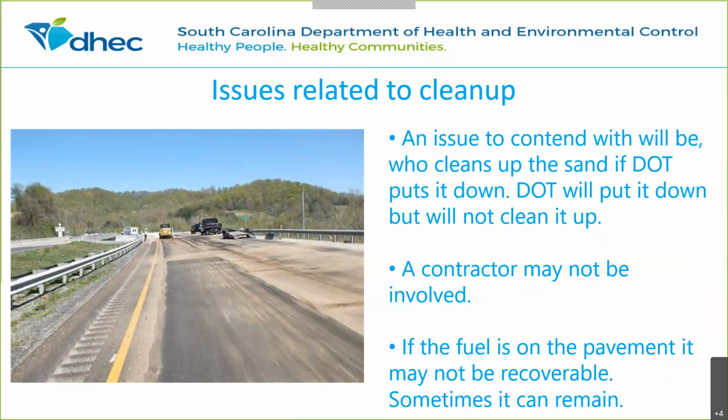And a lot of times there's gasoline. Gasoline is very evaporative, so typically there's none recoverable by the time we get to it. And sometimes we do allow it to naturally attenuate and just evaporate in the course of a day. So next slide.